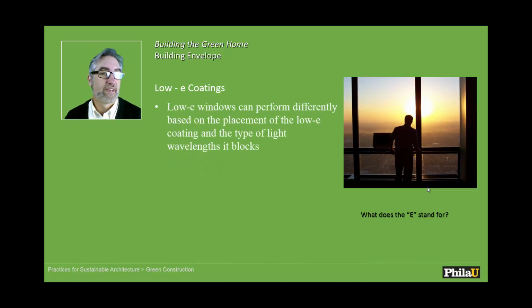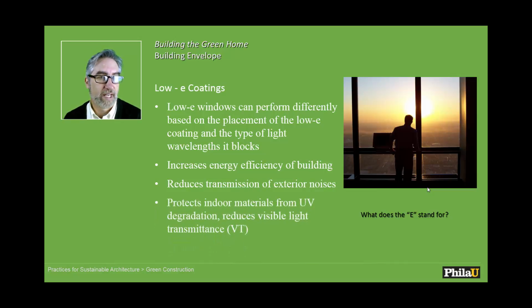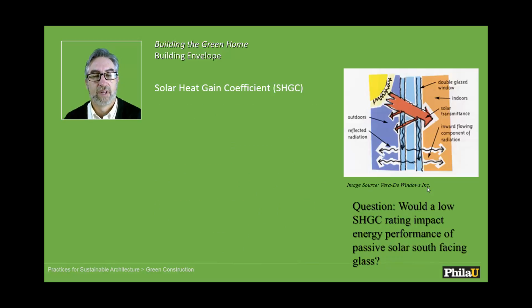Low E coatings, amazing invention. 20 years ago, we would say, should we use low E windows or not? Now, standard low E windows are standard now for any project that has any kind of decent budget. And that is a clear liquid sort of formula that gets placed onto the window that gives it some performance for solar heat gain coefficient, which I'll talk about in a minute.